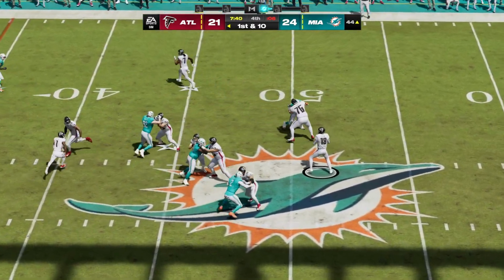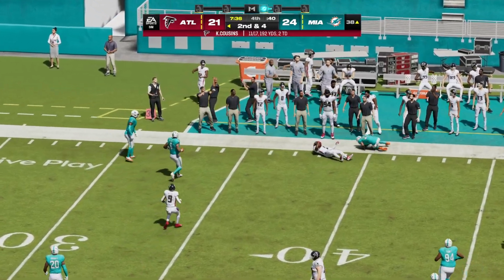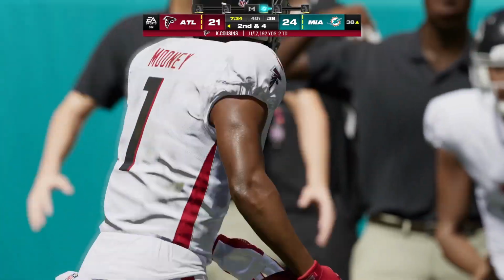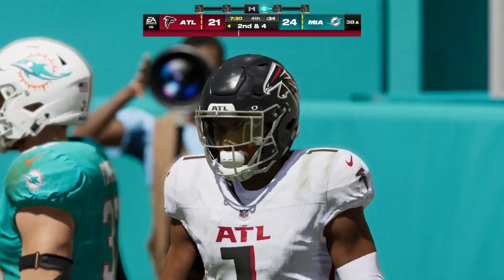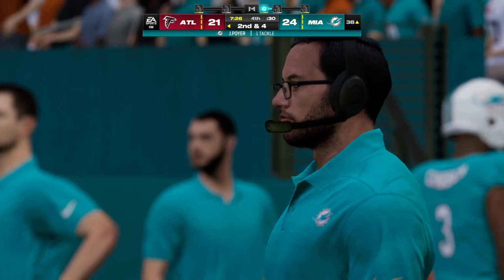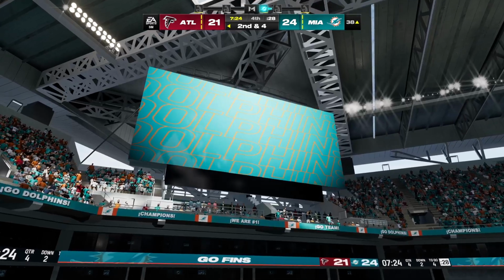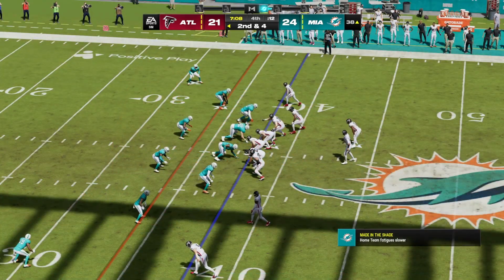On 1st and 10, Cousins. And this will be caught by Mooney. So the completion good for 6 yards, and it'll be 2nd down. And we've seen him have success earlier on with the ball in his hands because he is a get it in space and make a play kind of a receiver. But that time, they closed on him quickly and held him to a short gain. This 2nd and 4.